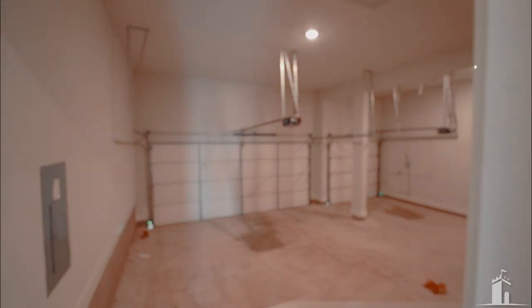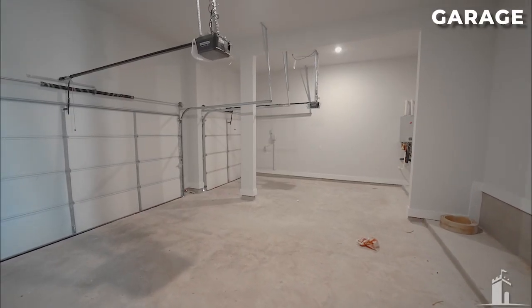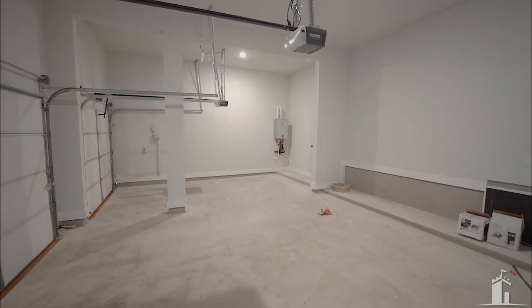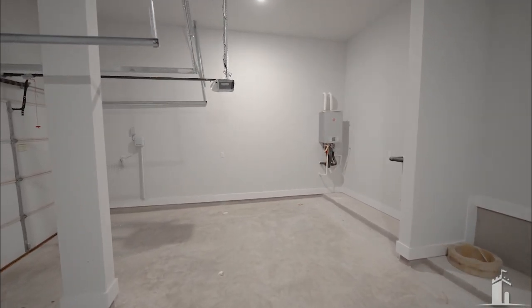Okay, in the garage, because we are in the hill country here, you're going to have a few steps down into the garage depending on which lot you are. So not all of them are going to have that step down. In here you do have hot water heaters. Is this enough space for a 3-car garage? What are your thoughts? Obviously you do have 2 bay doors here.